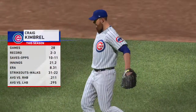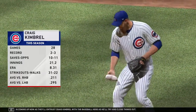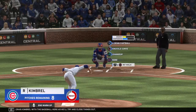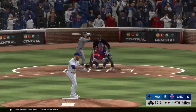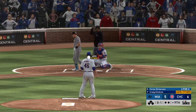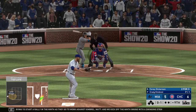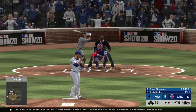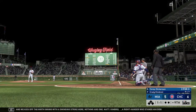Your attention, please. Ninth inning save situation coming up now as they'll entrust Craig Kimbrell with the baseball here as he'll try and close things out. Corey Dickerson will be charged with trying to start a rally in the ninth as they go to work against Kimbrell. And we kick off the ninth inning with a swinging strike here, 0-1. Kimbrell, a right-hander who stands an even 6 feet. He was selected in the 3rd round during the 2008 draft.